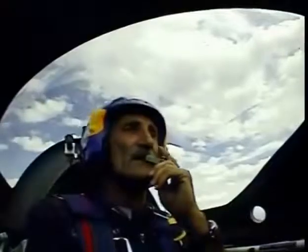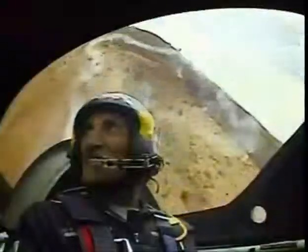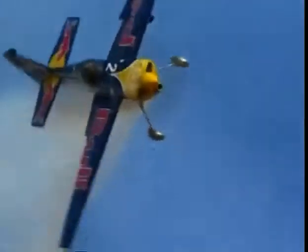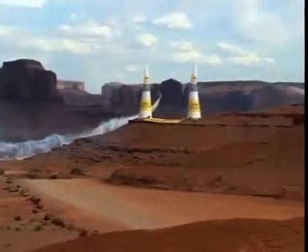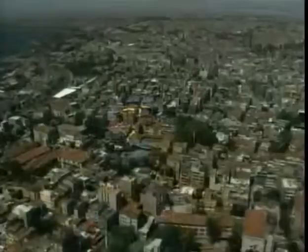Peter Bessonnier's motto is, "Don't make any mistakes." Like Jones, Bessonnier was flying a Zivco Edge 540. It's an advanced unlimited class aerobatic aircraft and has the highest thrust to weight ratio of any competition aerobatic plane. The fuselage is designed to take over 15 Gs of sustained loading. Bessonnier beat Britain's Paul Bonham with an advantage of less than a second.